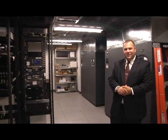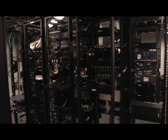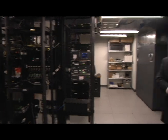So welcome to our server room. This is where all of our computer equipment is that runs all of the services throughout the building. We have 911 infrastructure in here. We have the security controls for that key card access that we had talked about earlier. All of the cameras that are throughout the building are also recorded on digital video recorders.